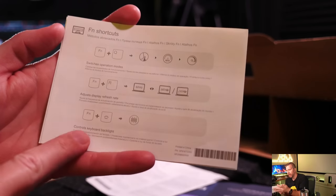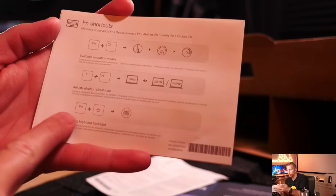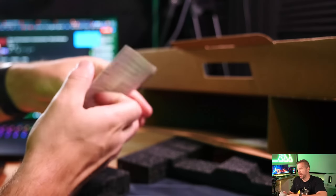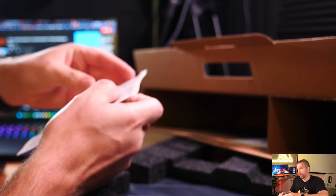We'll find out. You can also control the backlight on the keyboard using the space bar. And it actually rotates between the different backlight modes. And I'll show you how to configure and adjust your backlight zones on this laptop. I did test that to make sure I understood how that worked.